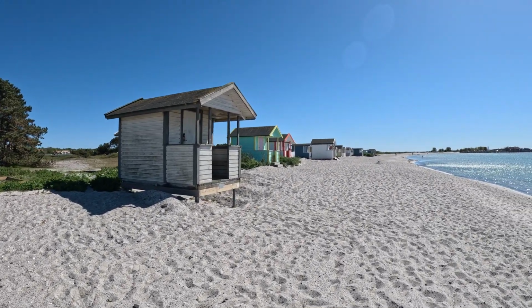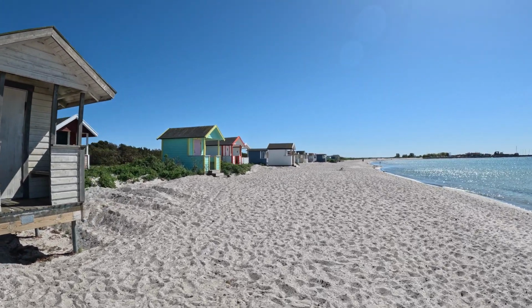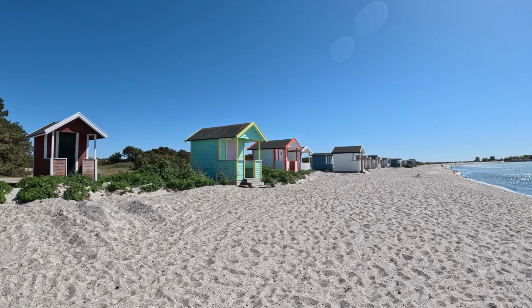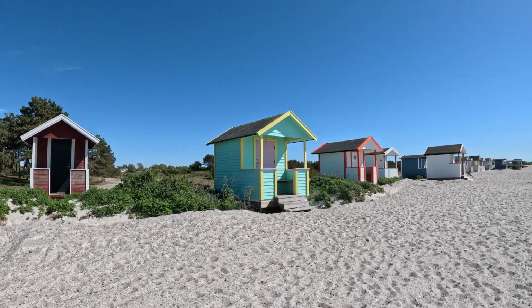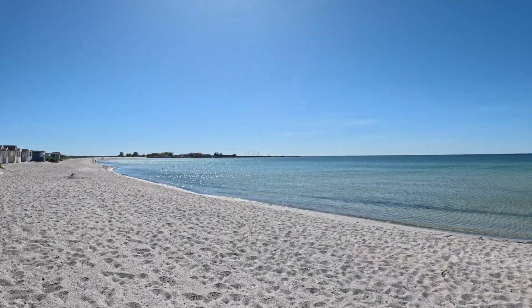They are basically for just a night's sleep. I don't think there is anything else in these wooden houses inside. So they are like summer cabin houses for the people that live nearby and can enjoy a nice swim in the sea.